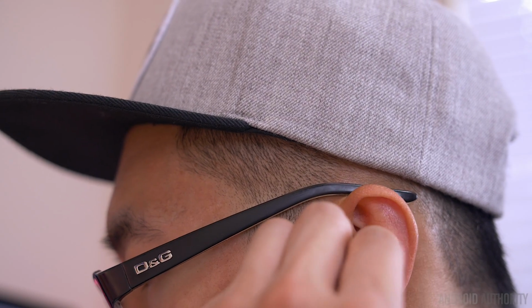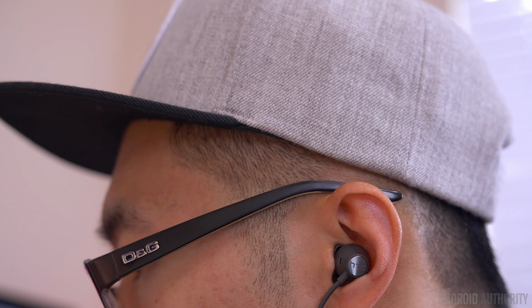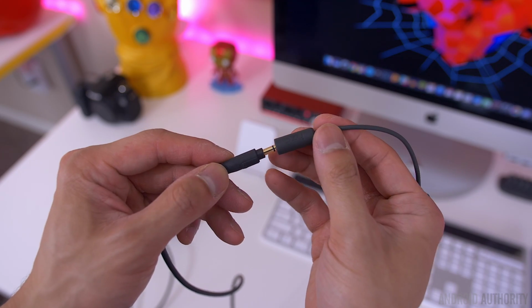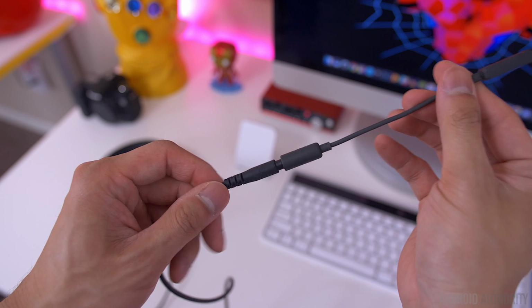The U11's included Usonic USB Type-C earbuds feature active noise cancellation and sound fantastic for a pair of earbuds, but you can still plug in any headphones that you want with the 3.5mm to USB Type-C adapter.